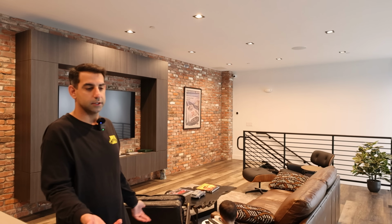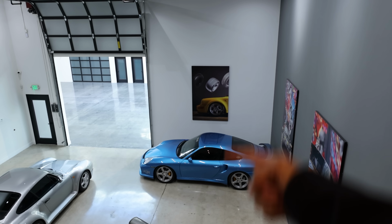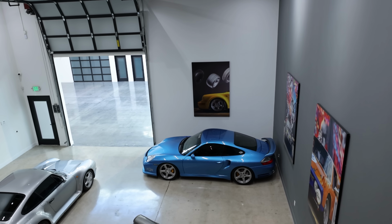You have to move everything out of the way. And plus, this is my whole car collection. So technically, if you really wanted to, you could probably do a triple car stacker. You could probably do 3 of them. One, if you really wanted to.